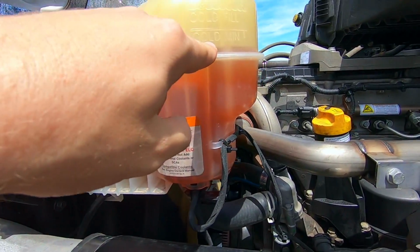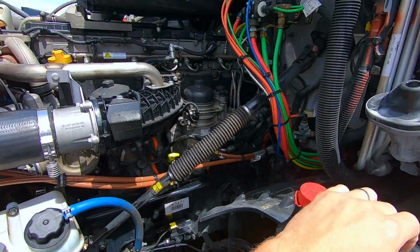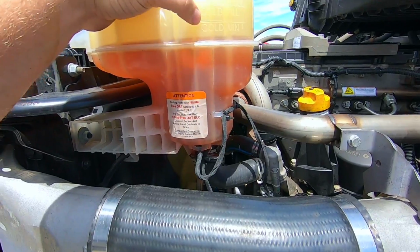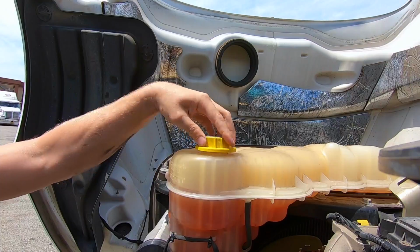And for some reason, it's kind of low. So I have some coolant with me, and I'm gonna go ahead and put some in, top off all the fluids, check my oil again. I'm not really sure. I checked this yesterday and it was fine. Right now it's not, so I'm gonna add a little bit.